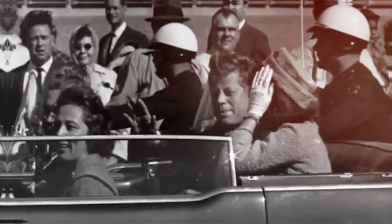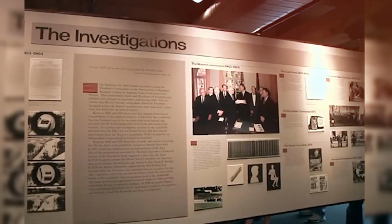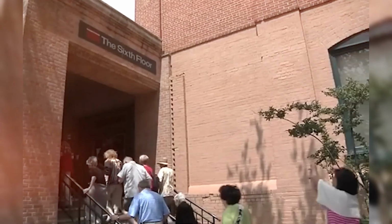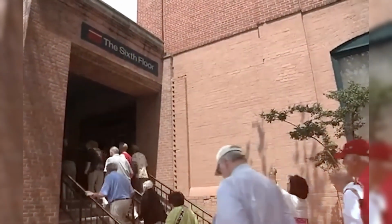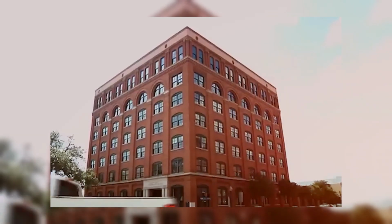Photos of Oswald holding a rifle don't perfectly match the Carcano model, and some analysts believe the photos were doctored. Even more suspicious, Oswald's fingerprints weren't found on the weapon until days later, under highly questionable circumstances. These inconsistencies raise doubts about whether this rifle was actually used in the assassination or planted to frame him.